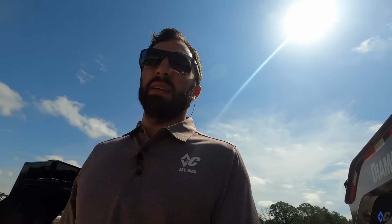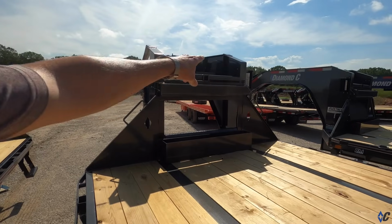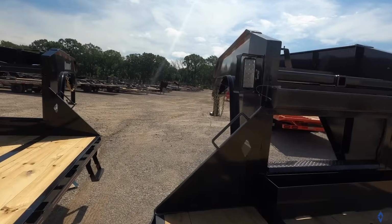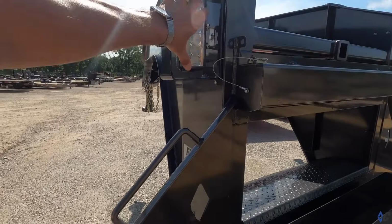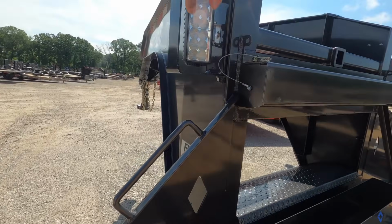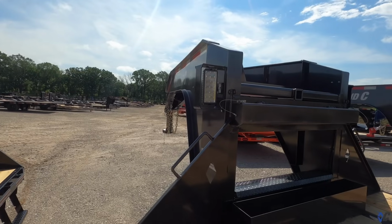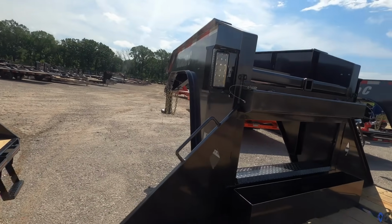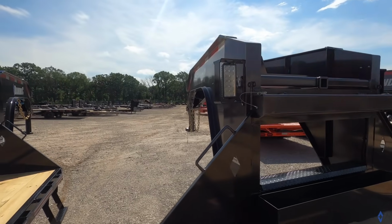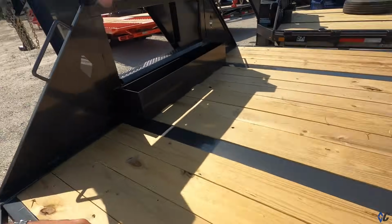Another option is LED work lights. You can get a pair of them. Again, this is pretty much on any gooseneck trailer that we offer. They are 2700 lumen. They articulate, well, it's pretty tight, but you can turn them in or out, front or back, and be able to load at nighttime. You can also point them out to the side, even if you're not loading, so that you have additional lit up workspace beside the trailer.